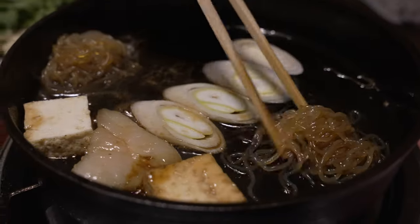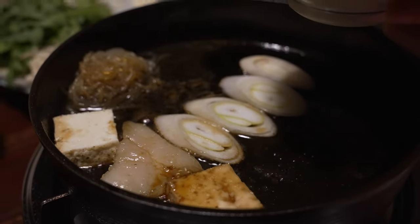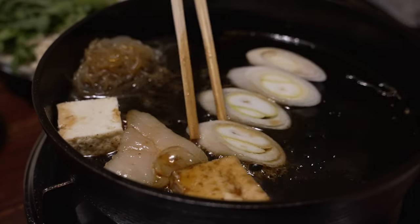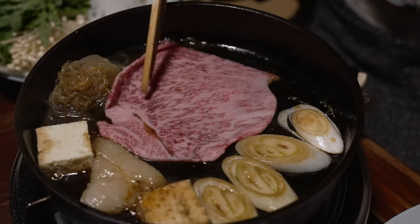Hey guys, because of the way this meal is done, I've decided to change my strategy. I'm filming the close-up, and Craig's gonna film me while I explain what the Kai Nakai is doing for us. So the first one, we had just the beef, and now she's basically heating up the vegetables, the leeks, the tofu, and a little bit of that Warishita, and the beef fat is still simmering in there. Looks really nice.